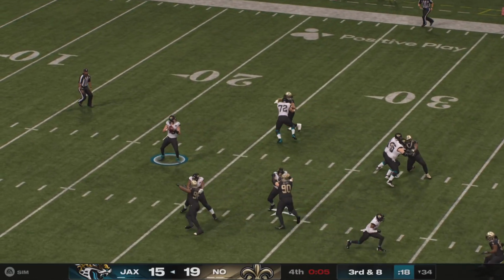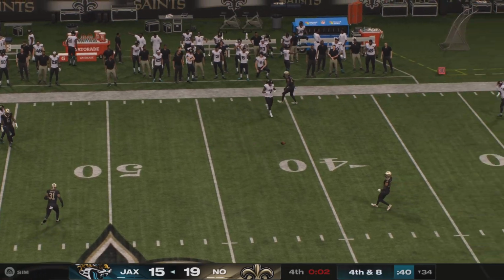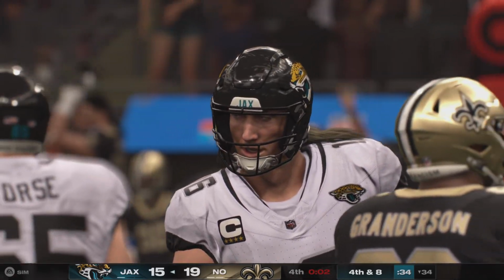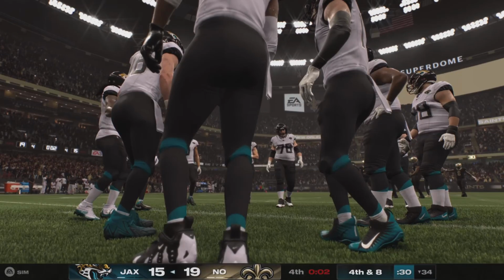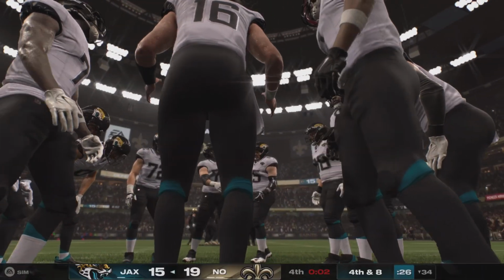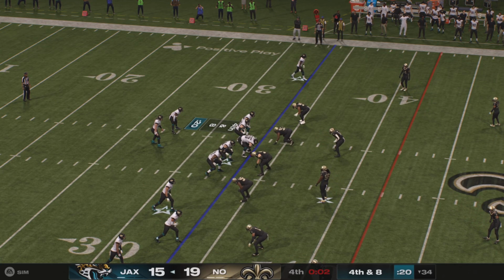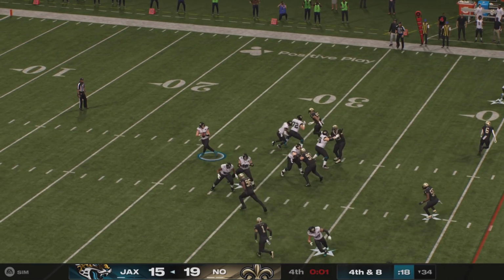Throwing now, Lawrence. He had him. He was open, but he couldn't get it to him. It's incomplete. So after all of this, it comes down to one final play. And just think of what it's going to be, because from this distance, you got to be prepared for everything. Hook and laterals, tip balls, you name it. A lot of laterals after a catch. Just got to be prepared, stay on your feet defensively, and tackle someone.